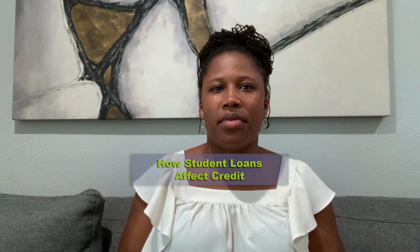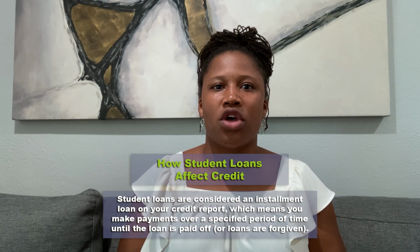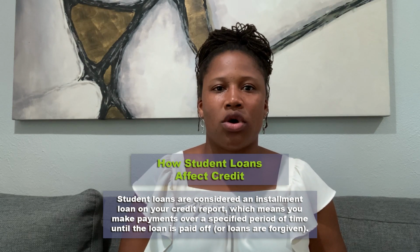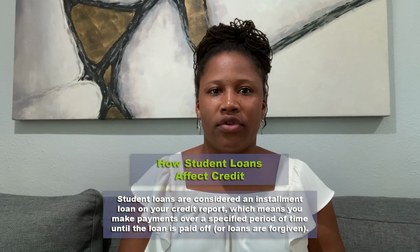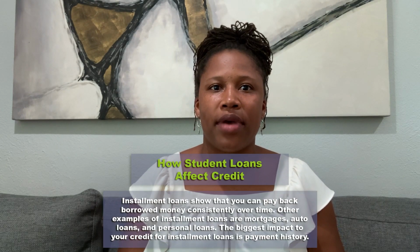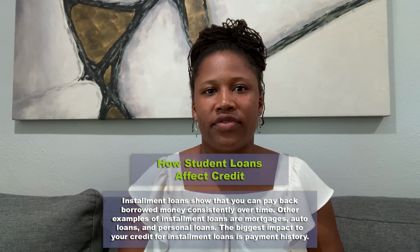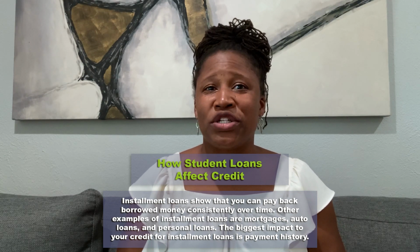So let's start by talking about how student loans affect your credit. Student loans are considered an installment loan on your credit report, which means you make payments over a specified period of time until the loan is paid off, or until the loans are forgiven. Installment loans show that you can pay back borrowed money consistently over time. Other examples of installment debt are mortgages, auto loans, and personal loans.